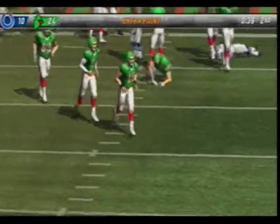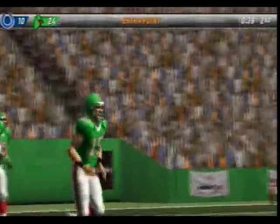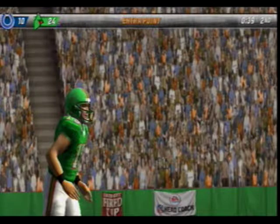Point after is good. Excellent possession there, John, capped off by the touchdown. And right now they've given themselves a little room for error. They're moving the ball out there pretty easily.